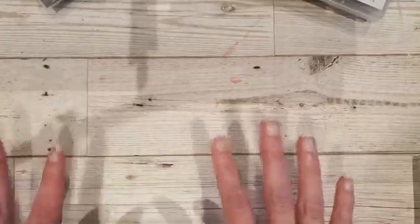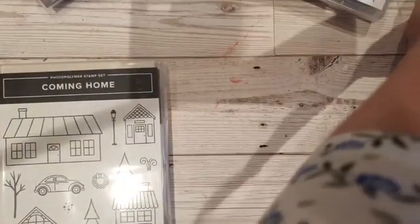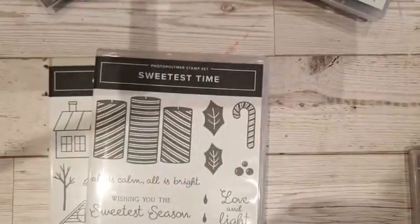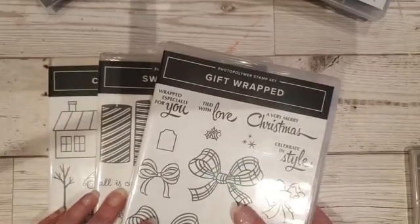And then tonight, I've got 3 projects for you, and none of them are Christmas, although they're using sets from the new catalogue. So we're going to be using the Coming Home stamp set. We're also going to use the Sweetest Time stamp set. And we're going to use the gift wrapped stamp set.